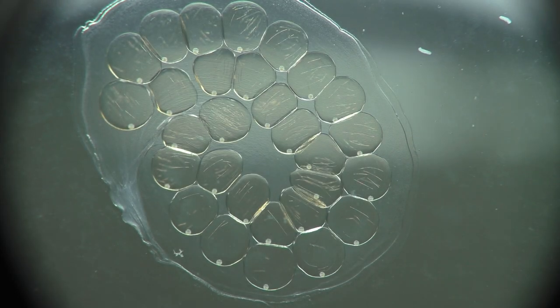These are the eggs of a pink Ramshorn snail. They were laid less than 12 hours ago, and the water temperature in the aquarium hovers at around 82 degrees Fahrenheit or 28 degrees Celsius.